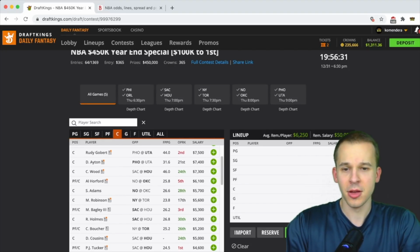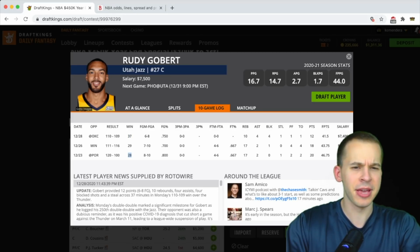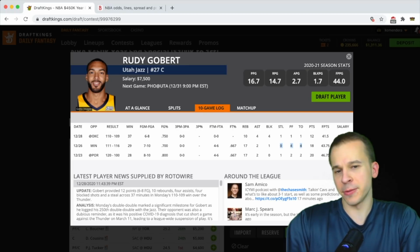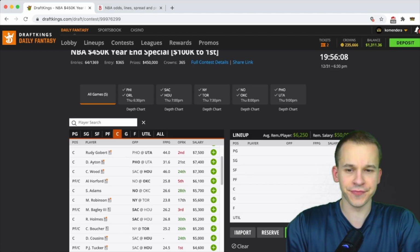Gobert at 7.5 did finally come and play some decent minutes, played 37 minutes again. That first game was a blowout. Second game, he might have been in some foul trouble, actually. So I think the plan is normally to play Gobert about mid-30s minutes. Now, the matchup against Phoenix is pretty good. Rudy Gobert is not really a great offensive player, but this is a game he should be able to stay on the court, should play 35 plus minutes. I think definitely a viable play in the mid-range.